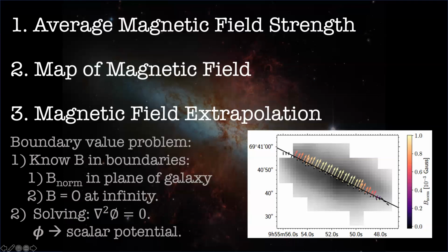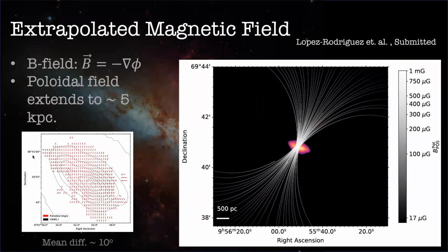But for this simple case, if we choose one of our boundaries to be at the plane of the galaxy, we can use the direction given by the polarization vectors and the strength given by the map shown before. And all that we have to do is solve this Laplace equation, in which phi is the scalar potential, with these boundary conditions, and assuming that B vanishes at infinity. If we do that, then the magnetic field is calculated as the negative gradient of that scalar potential.